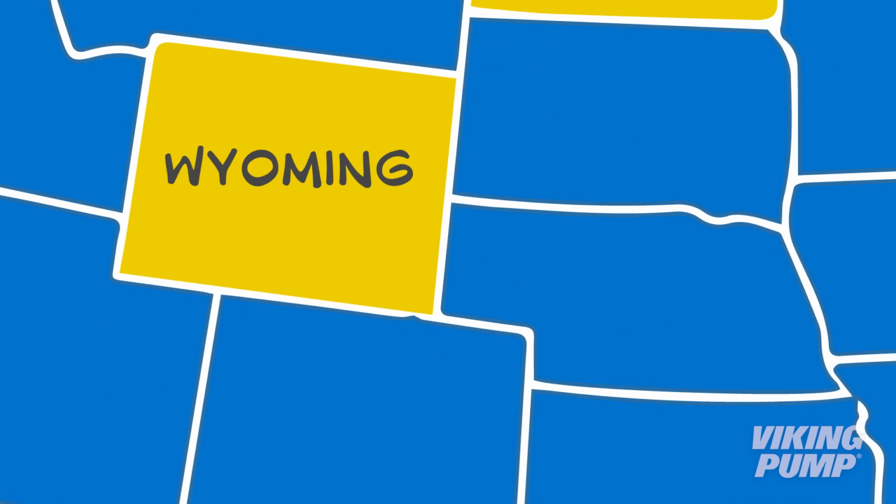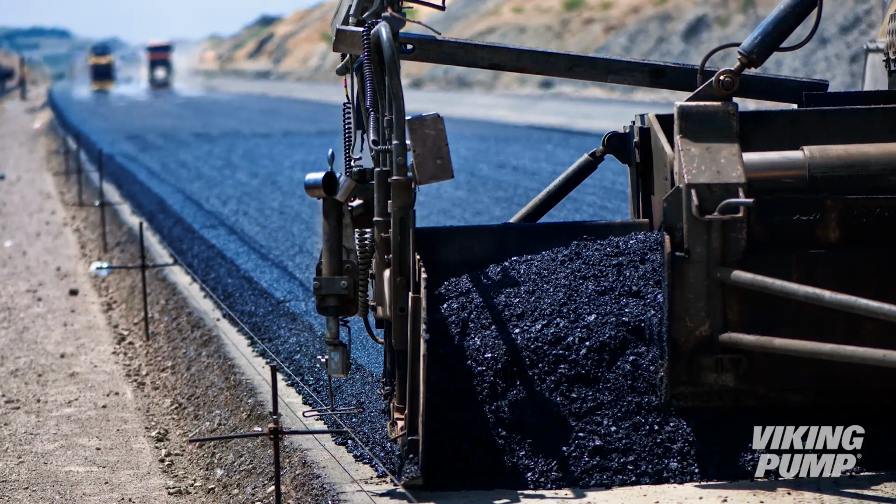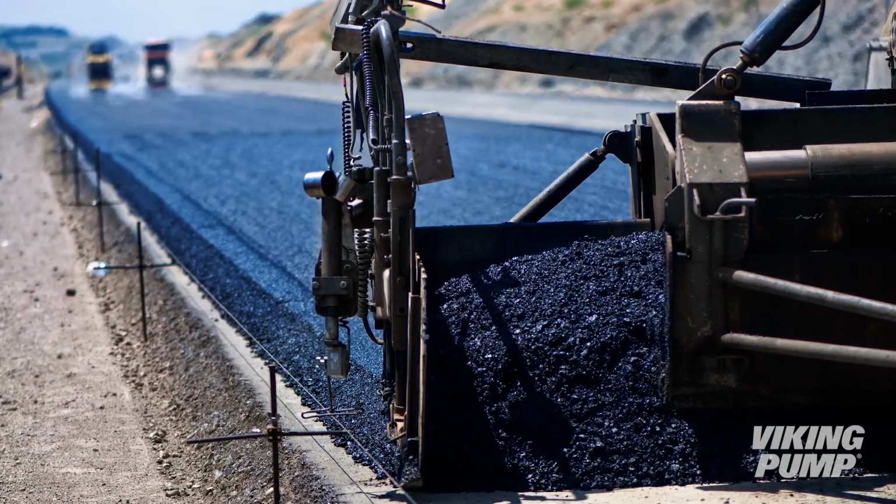Our first state is Wyoming. Like Texas and others, they're well known for their petroleum industry. When refining petroleum, the heaviest of distilled products are known as residuals, commonly known as tar or asphalt. Asphalt is used in paving and applied to surfaces for its sealing and sound deadening properties.